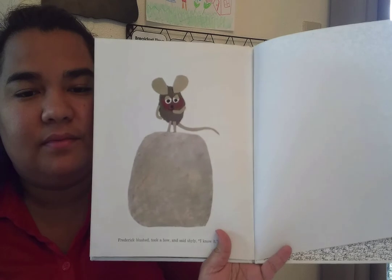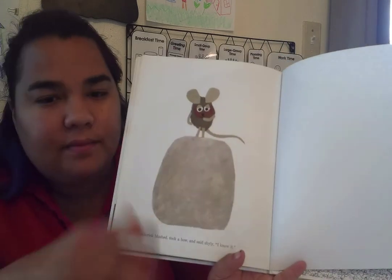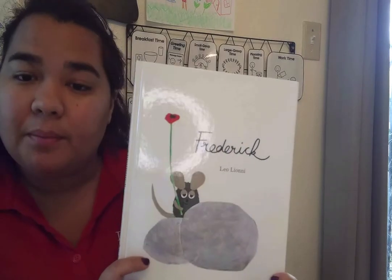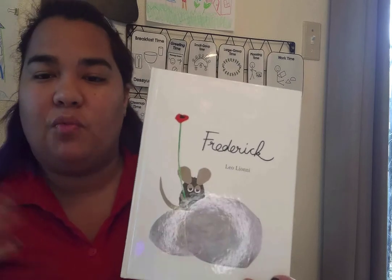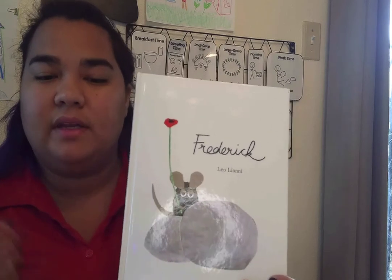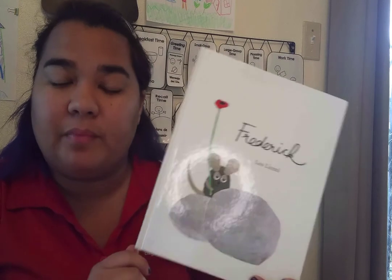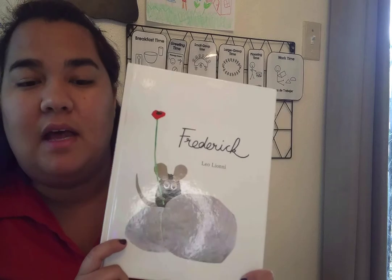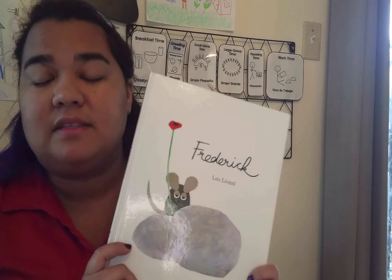There's Fredrick. He's blushing. So what did y'all think about Fredrick's poem? He said words that described winter and fall and spring and summer. And then he said that the field mice are responsible for it. And each of them have their own responsibilities about the different seasons that they see.